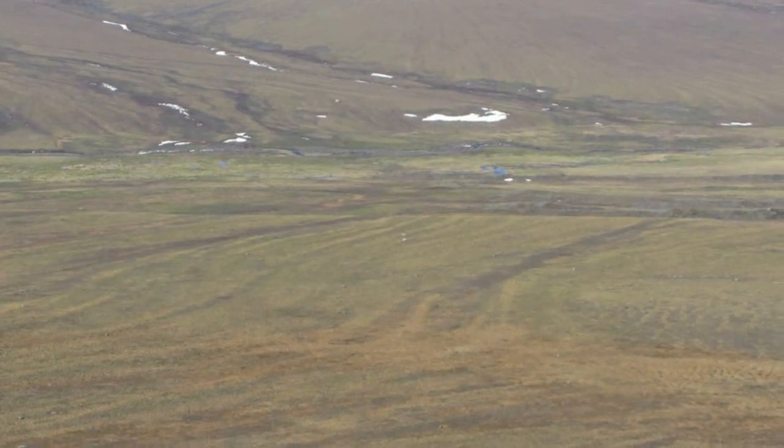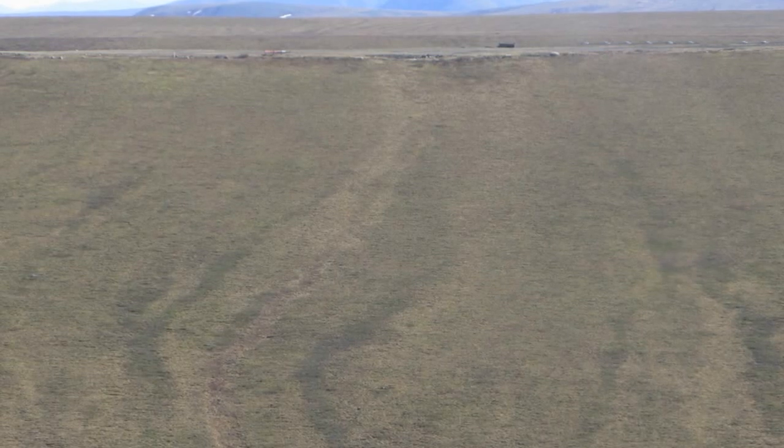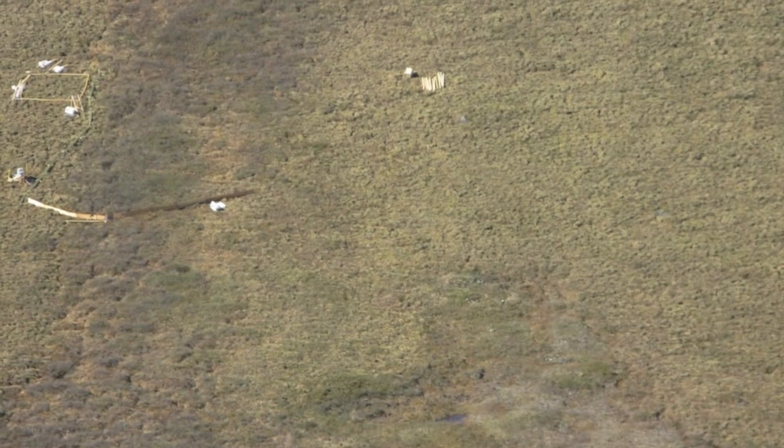The area where I've been working for the past 5 weeks. Notice the dark green areas, those are water tracks, and we've been looking at how nutrients move through these areas. You can see one of our sites here with the boardwalk on the left-hand side and the plywood weir down at the bottom.